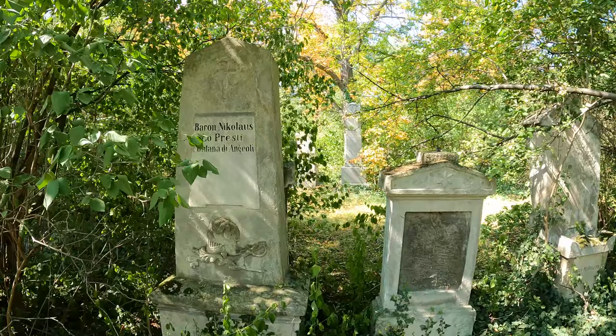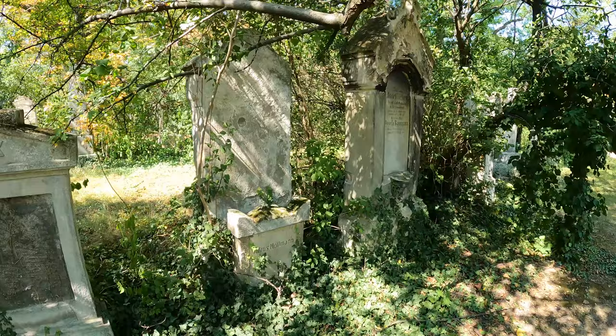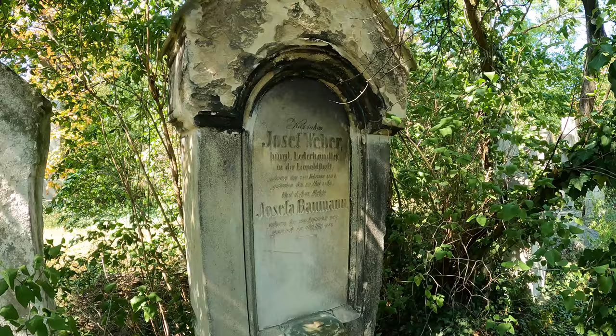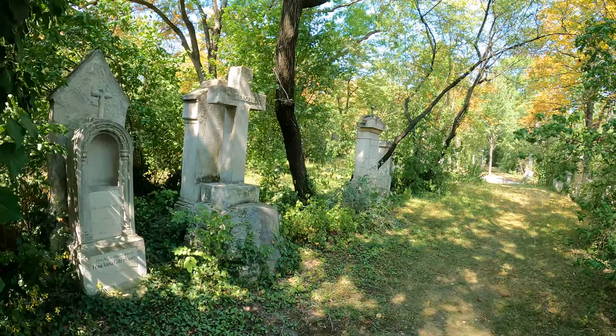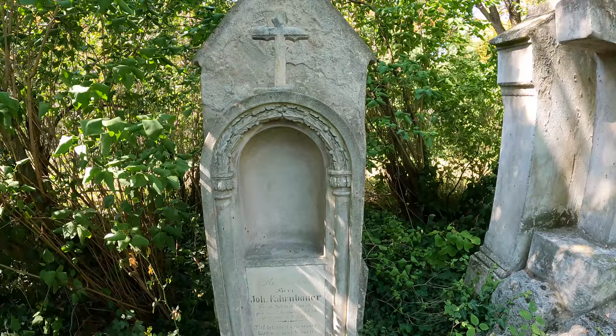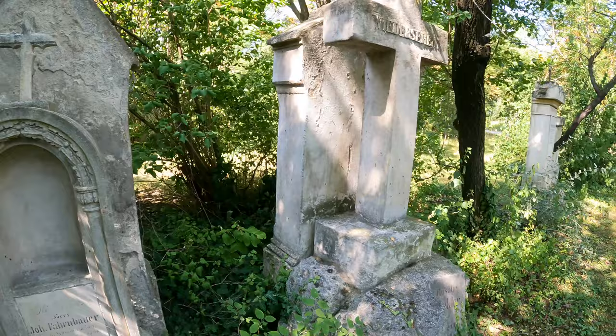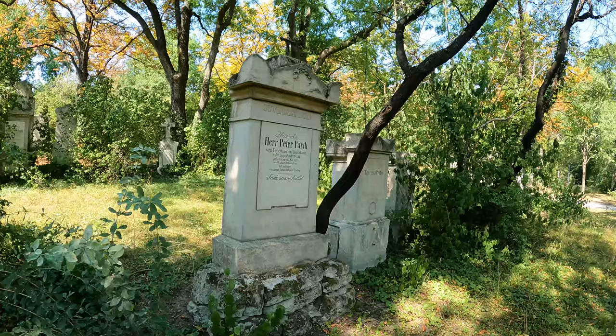Oh, that's interesting. Baron Nikolaus. His helmet and his swords there. Well, maybe it's going to get interesting. Joseph Weber, is that? A really bad state. Seems like they have to keep repairing these because it's plaster. I wonder if this had a little statue in this niche here. See, this has been repaired recently, hasn't it?